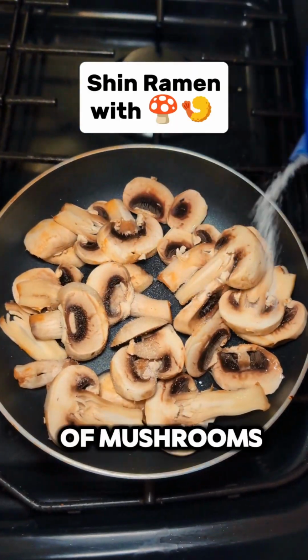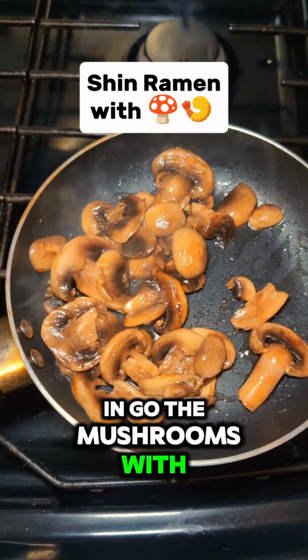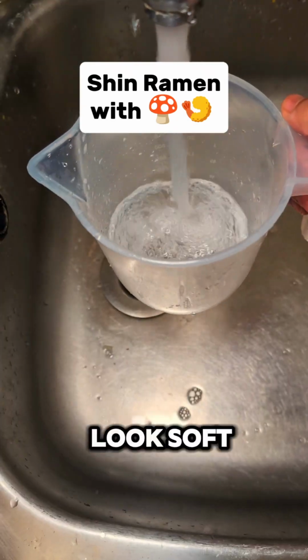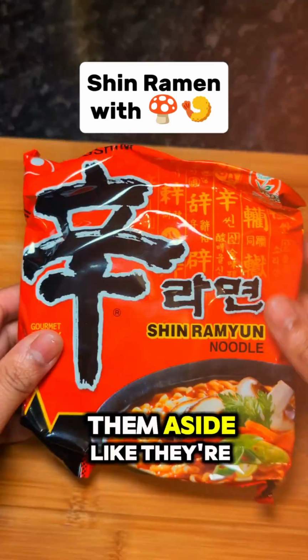First I grabbed 100 grams of mushrooms, washed them aggressively and sliced them up. A splash of oil in the pan, in go the mushrooms with a pinch of salt. Cook them on a medium heat until they look soft, smell amazing, and start showing off a bit of charred goodness. Once they're done, set them aside like they're on a lunch break.